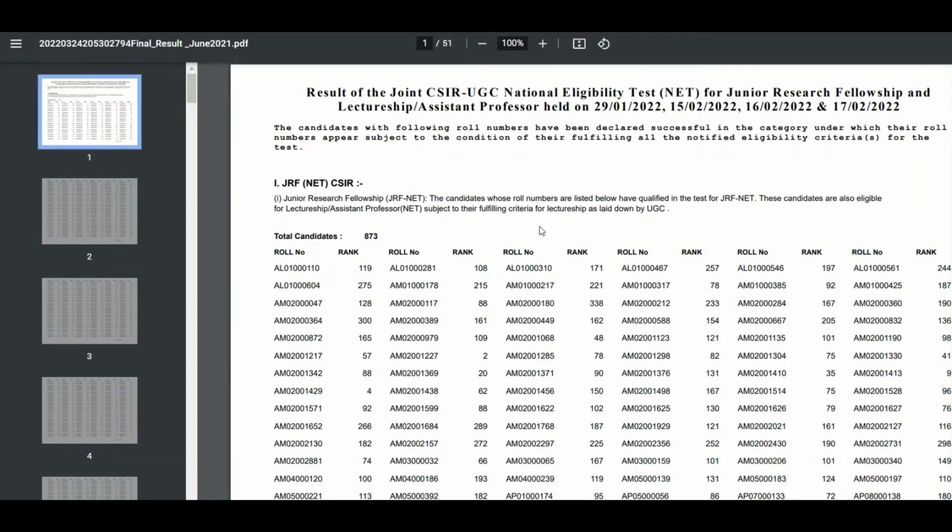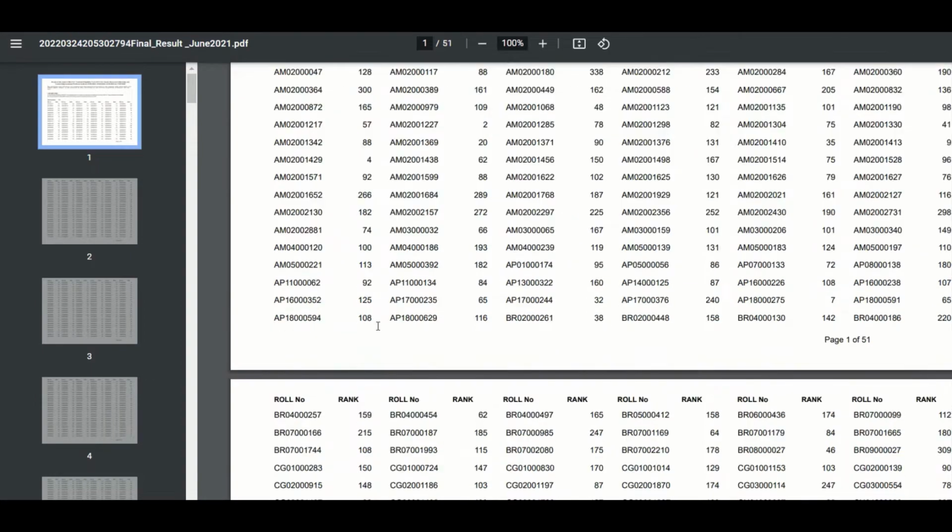So a PDF opens here and you can see all the candidates listed, those who have qualified JRF NET examination, CSIR. Their roll numbers are mentioned here, your rank is there. Those who have got the rank under CSIR will be listed here. So these are the students who have qualified JRF NET for CSIR.